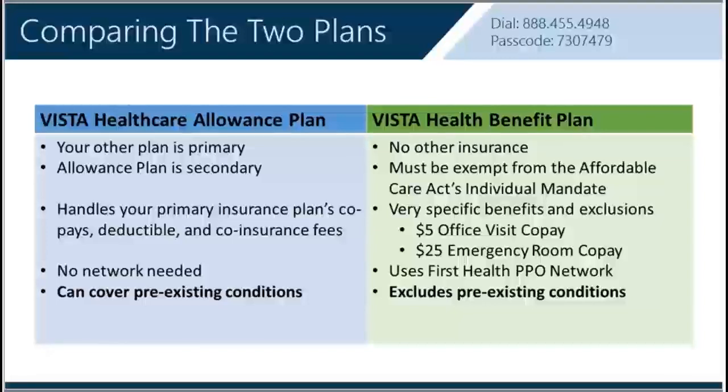And then the allowance plan can cover pre-existing conditions, but the health benefit plan excludes coverage for pre-existing conditions, with some exceptions. For example, for a mental health office visit for a pre-existing condition, you're allowed 3 visits. So please make sure to, again, review your member guide. It is its own policy. It does have its own terms and conditions.